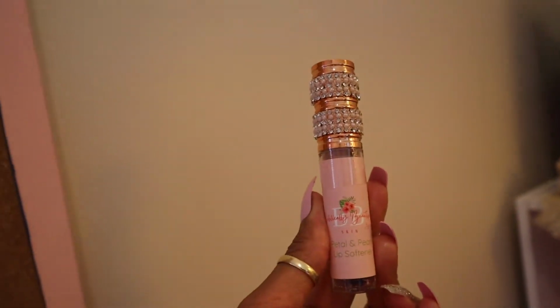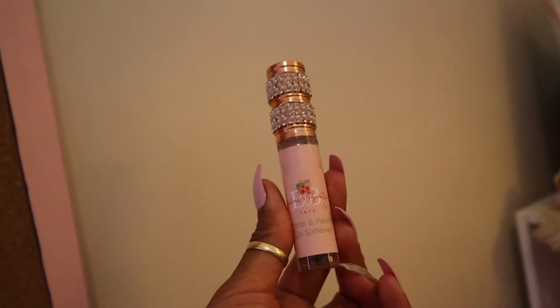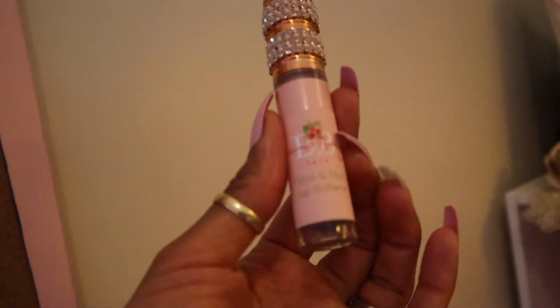And these are my lip conditioners. And this is the Petal and Pearls lip softener.